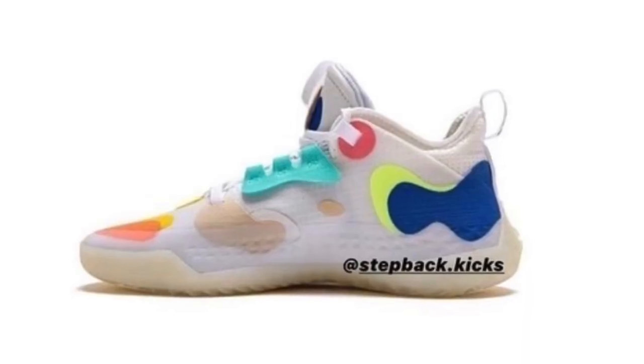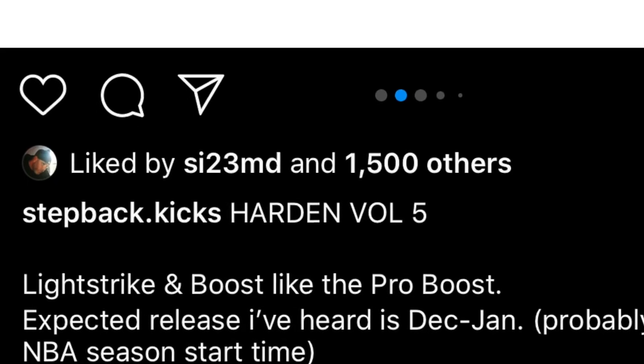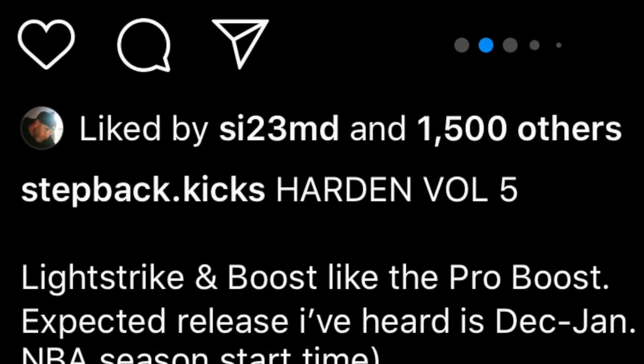I need more pictures. Let's scroll up. Here we have the medial side. Same again. I'm getting playground vibes. Timmy, the shape isn't bad though. What I want you to do, Timmy, is read this line here. Light strike and boost like the pro boost. That is a very mad sentence. It is crazy, my guy. Because I was sure boost is done.